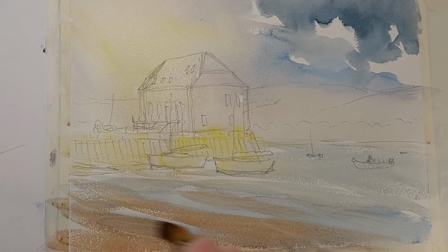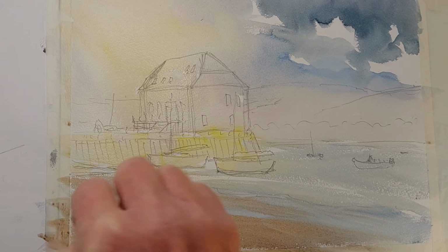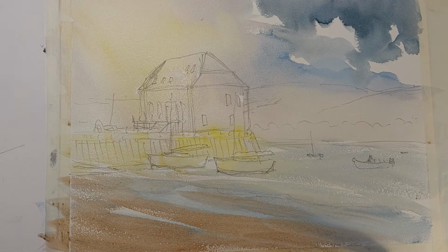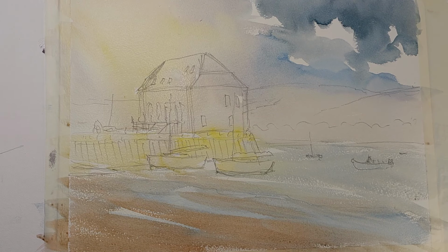And there are some damp areas, so I'm trying to leave some blue. Nice bit of perspective on that too. A little bit more there. Brilliant. Now we're just going to sit back and allow that to dry.